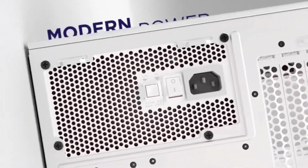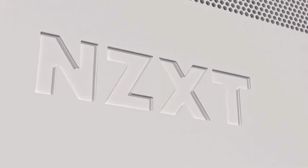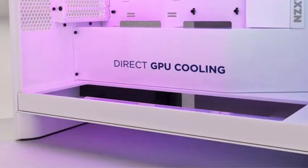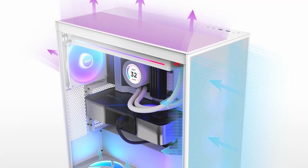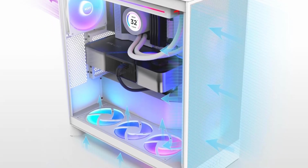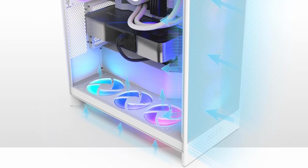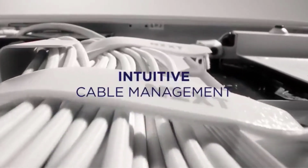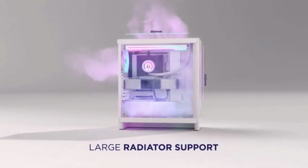3.5-inch bays, 2 internal. Cooling and fans. Fan positions, 7, accommodating 120 mm or 140 mm fans. Pre-installed fans, 3 120 mm or 140 mm intake fans. Front panel connectivity. Ports. 2 USB 3.2 Gen 1 Type A. 1 USB 3.2 Gen 2 Type C.